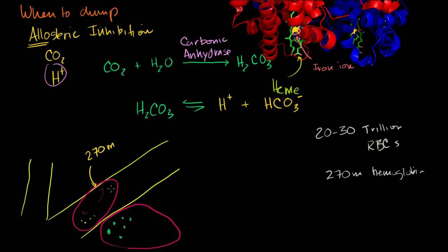So anyway, that was a little bit of a tangent. Red blood cells make up roughly 25% of all of the cells in our body. We have about 100 trillion or a little bit more, give or take. I've never sat down and counted them. But anyway, we have 270 million hemoglobin proteins in each red blood cell. It explains why the red blood cells had to shed their nuclei to make space for all of those hemoglobins.